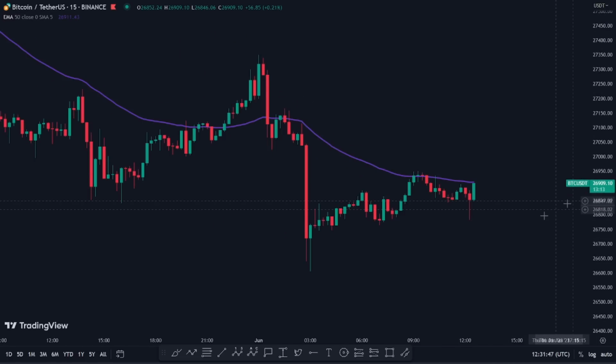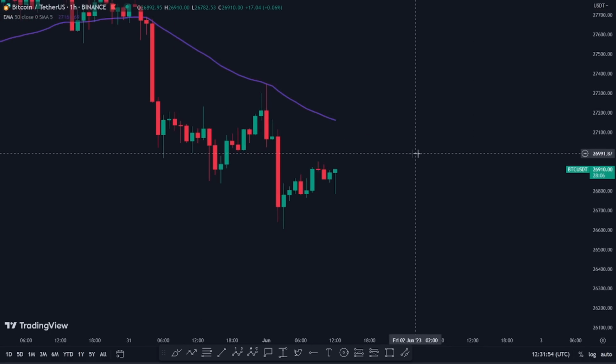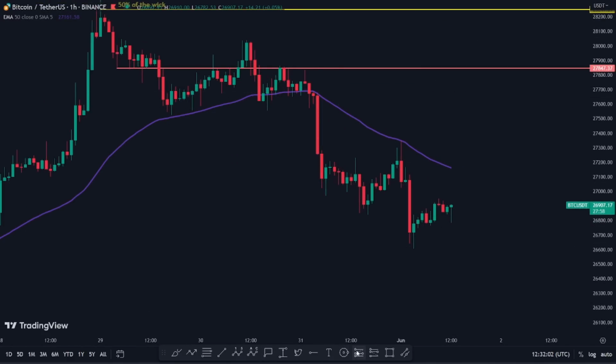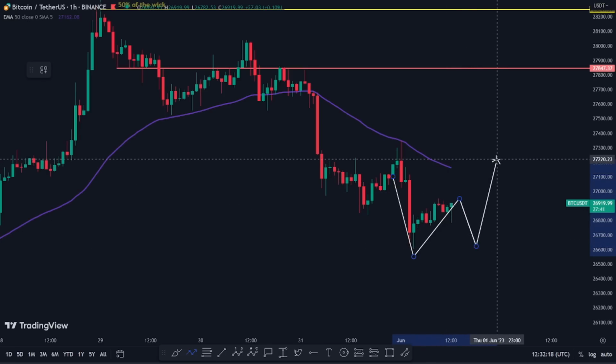So why not? Maybe if we continue seeing some kind of rejection from here, we could still see something like this. It's been dropping, and here it could be forming some kind of W formation. If it drops from here, you might expect this liquidity pool to get filled in the 1 hour time frame, or the 50% of the week in the 15 minutes time frame, and then bounce.